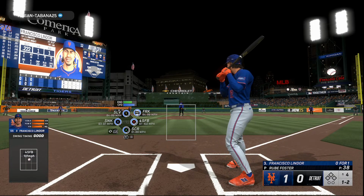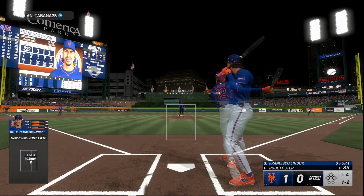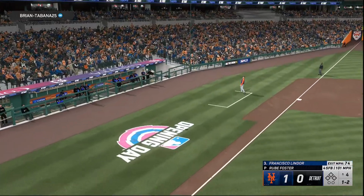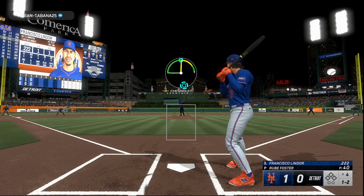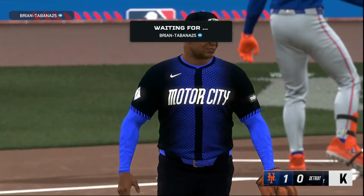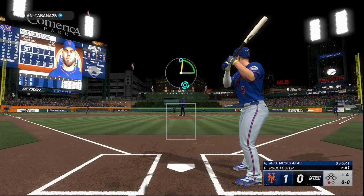Swinging a foul back, that's out of play. Foster winds and fires. Fights that one away, still 1-2. Fouls that off to the left, and we'll do it again. Swing and a miss. And he's down on strikes. Make it 7 strikeouts for him. Here's Mike Moustakas to hit.